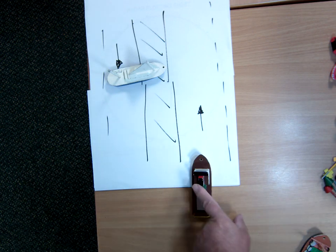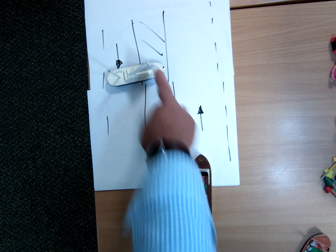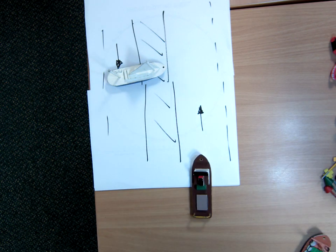Okay, so this is you in a traffic separation scheme. You see this yacht on the port side. What action would you take? I would take a series of compass bearings and determine if risk of collision exists. Okay, they are steady and the range is reducing. Then I will reduce my speed in ample time and let her pass.